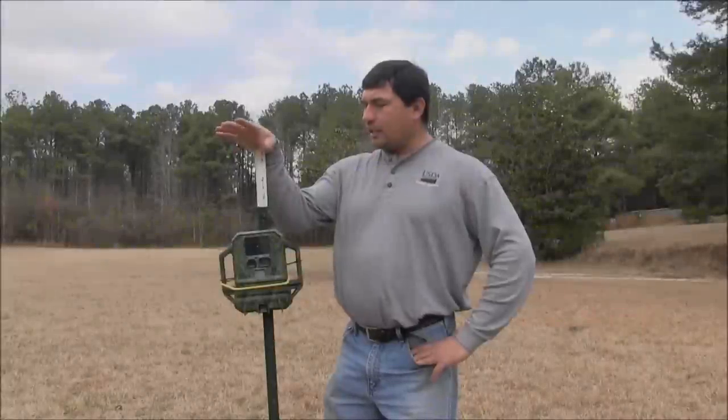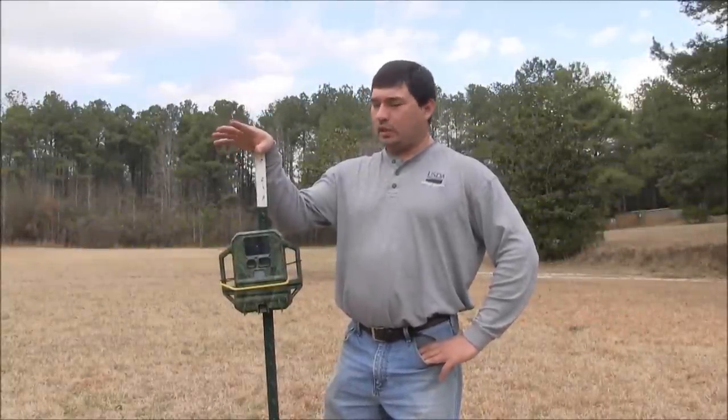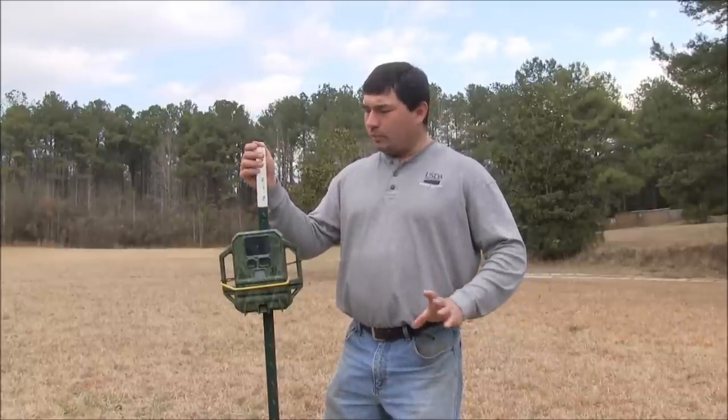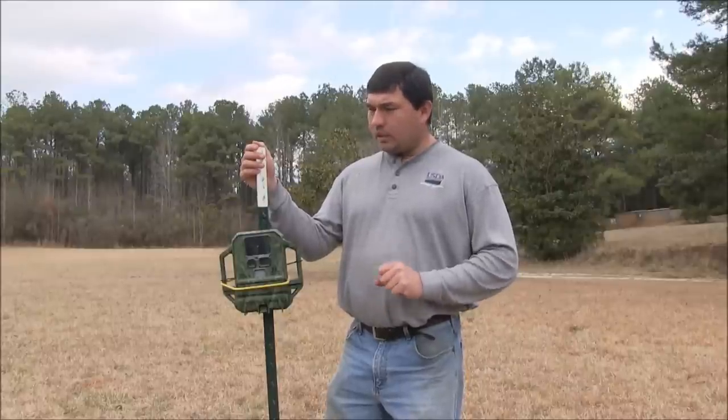There are all types of cameras out there, but we recommend you get one that can take pictures at night, preferably with infrared or black flash. Cameras can be anywhere from $50 to $600. It all depends on what you want to buy, but if you don't have a camera, get a camera because it'll save a lot of time and effort.